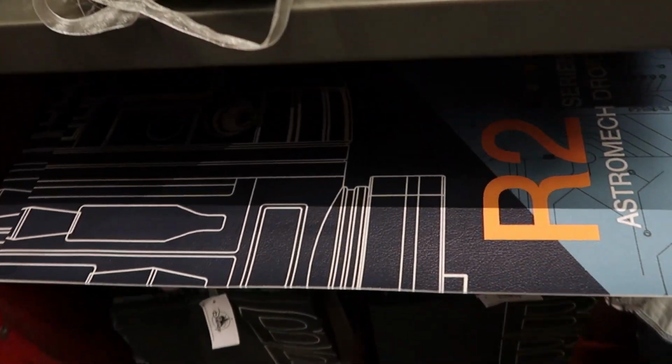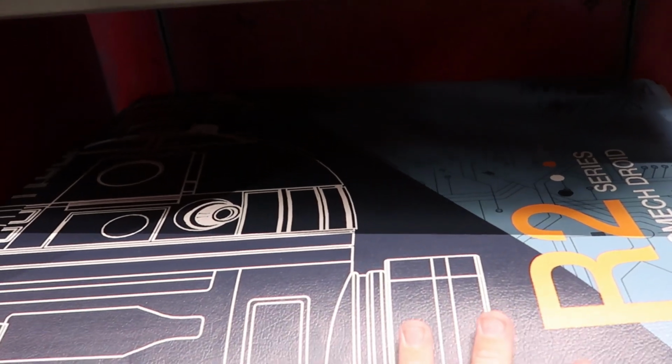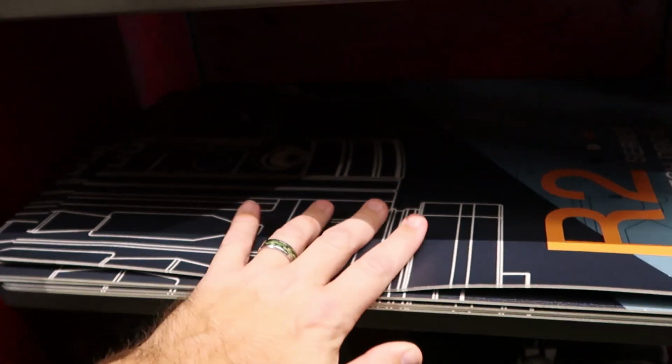Right underneath there is a serving tray with the R series astromech droid. We have R2-D2. It even says Droid Depot on the corner. They are $14.99 a piece.